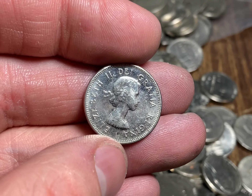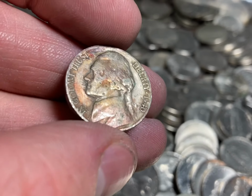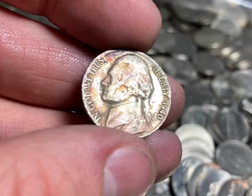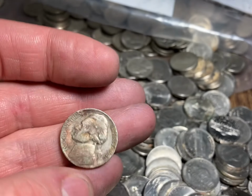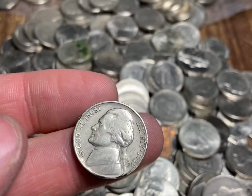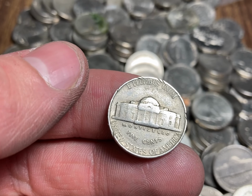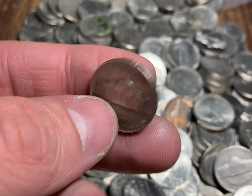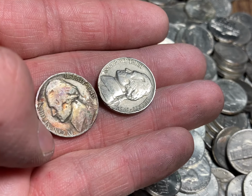It's a beautiful coin. I've got a really crazy looking 1940 right here. I'm not sure what exactly is on there. I don't know if that is toning or not, but it's got some weird coloring to it. But as long as I got you guys here, I got a 39 right here. Let's take a look and see if it has a mint mark. And that one's just gonna be a Philly and it's pretty beat up. Looks like somebody took a knife to the edge or something. But two more finds. We are making a lot of finds this bag.